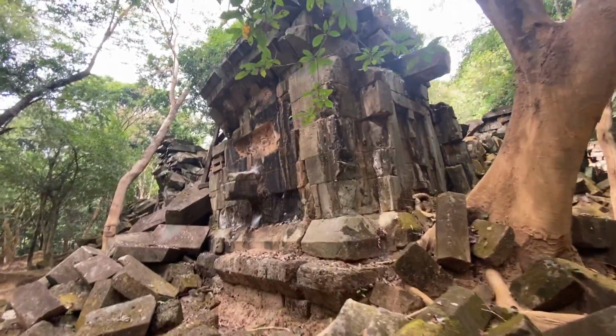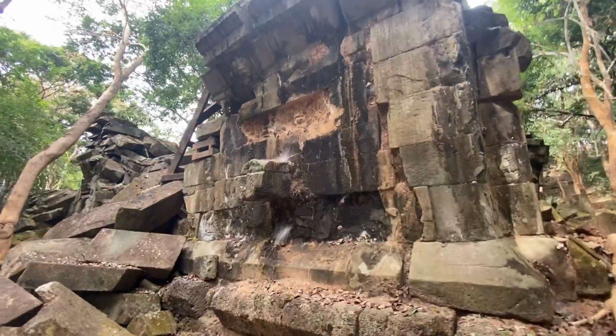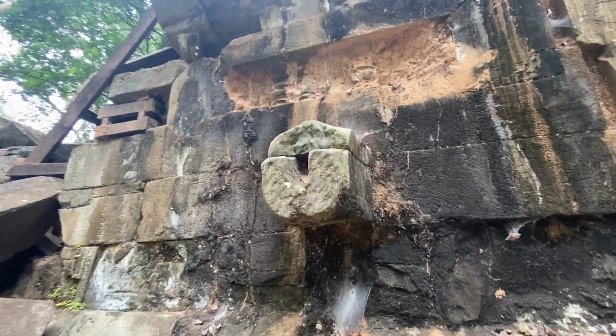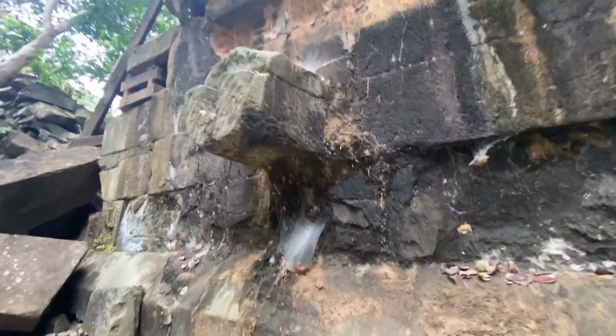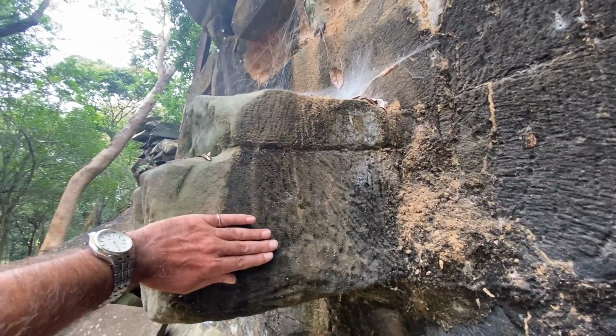And here's one of the things that really spoke to me. Sometimes temples will speak to you. Other times they don't really want to say anything. But here we have... can you see? Water would have come out of this spout here. So if I get up, there we go, and give you an idea as to how large it is. So that's my hand, you see.